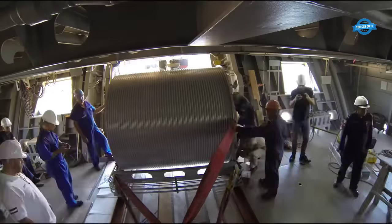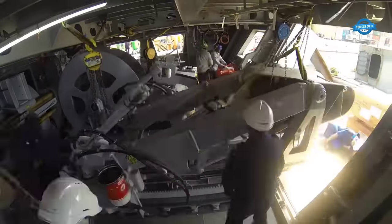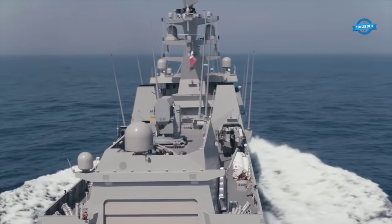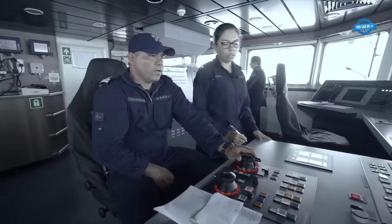A significant contributor to the vessel's efficient build was the adoption of modular construction. This method involves pre-fabricating sections of the ship separately, which are then assembled together. This approach not only accelerates the construction timeline, but also ensures precision and quality control.